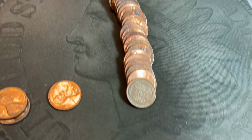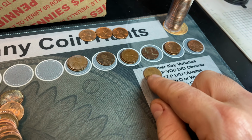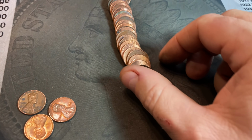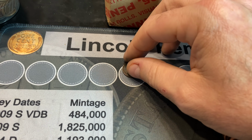Roll 48, wheat cent number 8. Looks like it's going to be a more newer one. And it is 57D. Roll 50 is going to make us get to 9 wheat cents. And I already saw it. It's just the 1944 with some corrosion, and we already have that one for sure. That's the oldest of the box.